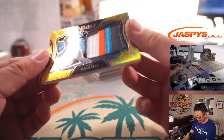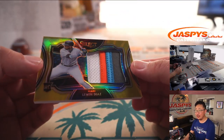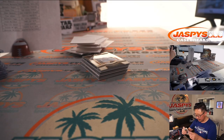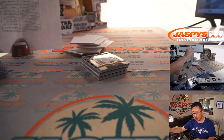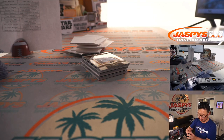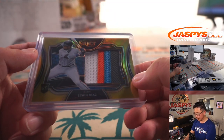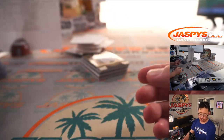And we got Luan Diaz. Nice patch. It really pops from that window there, like the gold all the way around it, too. Nice low-numbered card for Patrick Davis and the Marlins. That is 3 out of 10 on that big four-color patch.